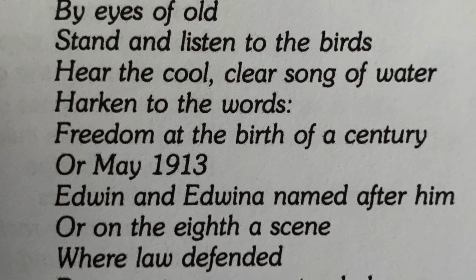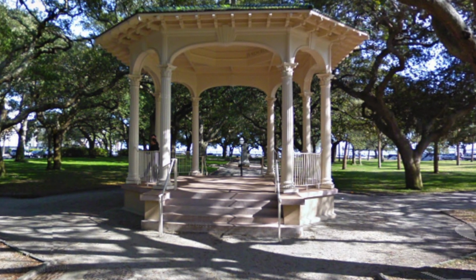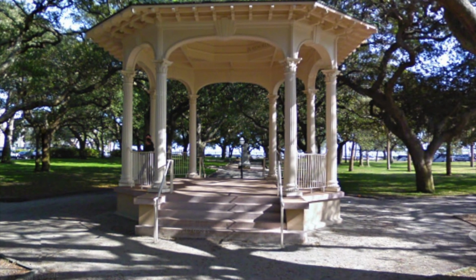So there's a bandstand right in White Point Garden, and there are birds all around. This is pretty obvious. It makes sense. That could be any park really, but there are more clues that show that this is the right place.